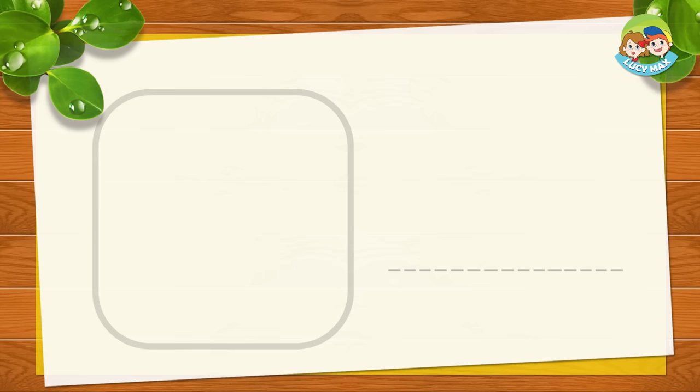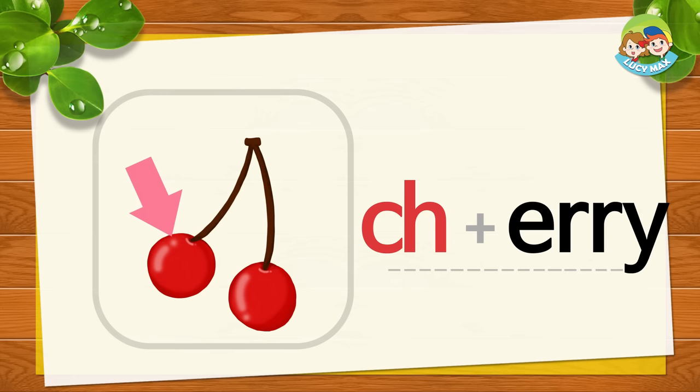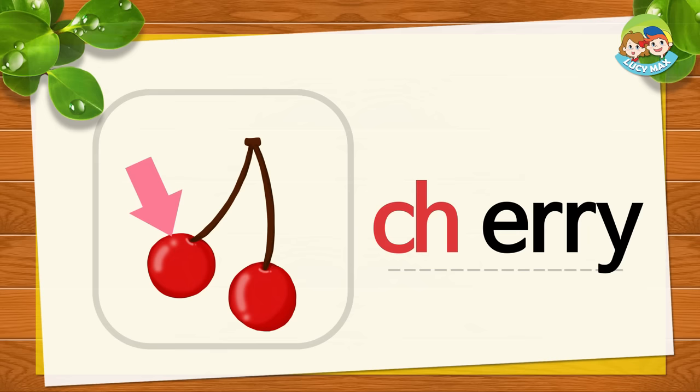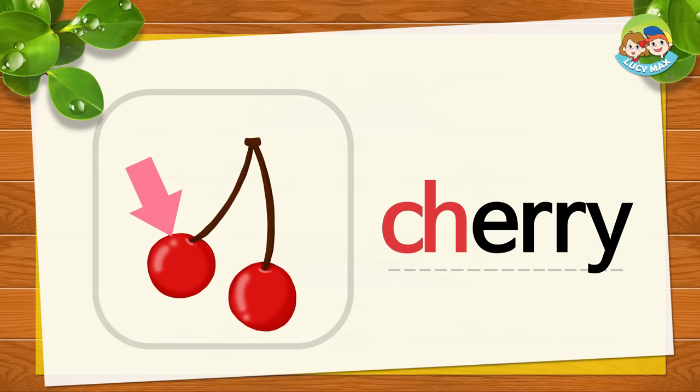There are two cherries. The arrow points to one cherry. Ch, eh, re. Together is cherry. Cherry, cherry. Now repeat after me. Cherry, cherry. Very good.